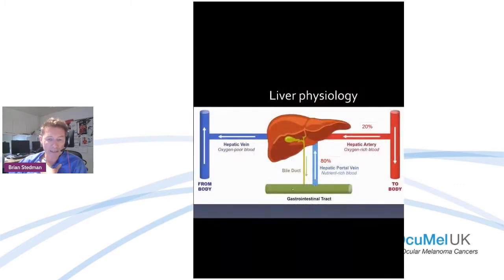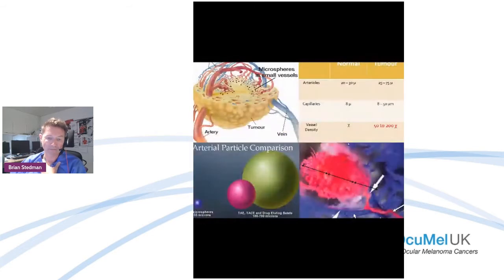And this is it in a different analogy. So hepatic arterial blood flow is about 20% of the blood flow to the liver. 80% of the blood flow to the liver is coming back with, I suppose, what the liver would see as the good stuff. It's basically blood which is rich in nutrients and other things from the gut. They're coming back to the liver to be metabolized, to be processed. So healthy liver likes the portal vein blood supply. The hepatic arterial blood supply is fairly irrelevant to healthy liver.